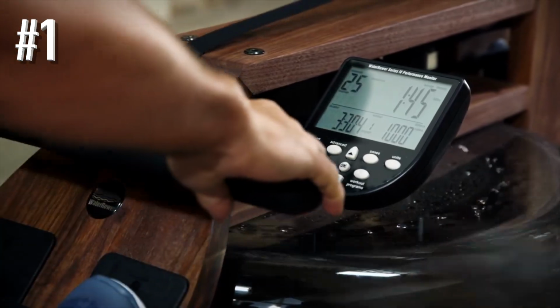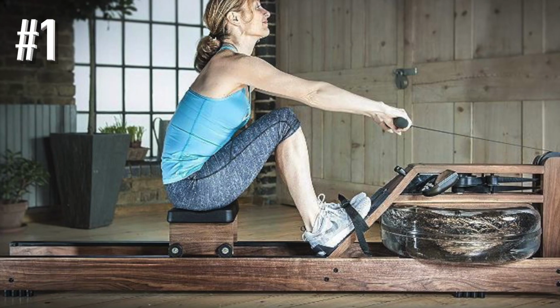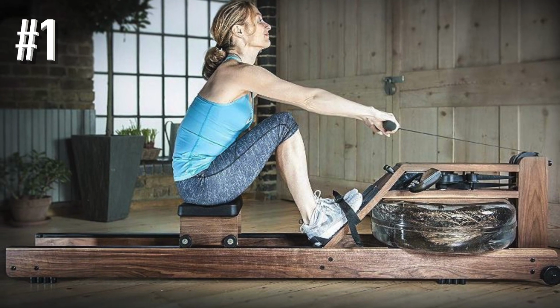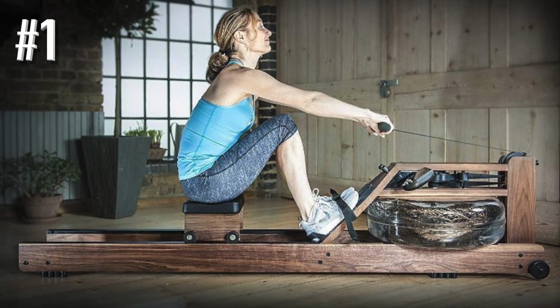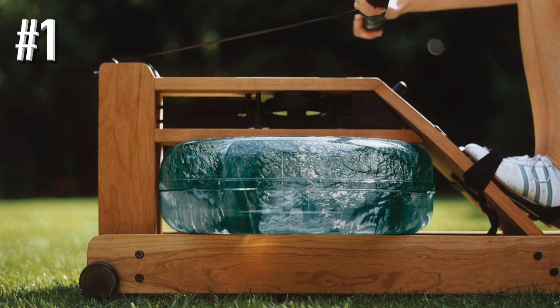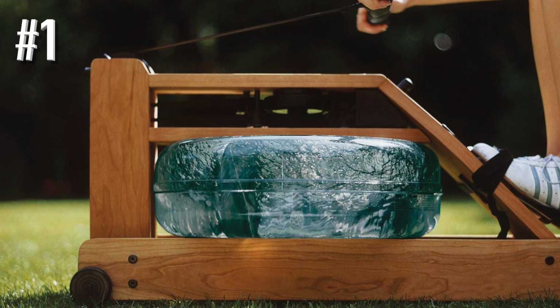Although not foldable, the relatively clunky 50-kilogram unit does feature guide wheels at the rear and is designed to be stored vertically when not in use. Although, with a body like that, maybe you want to show off to house guests.